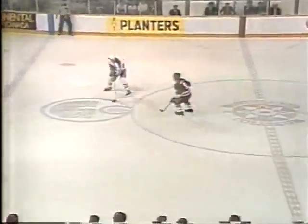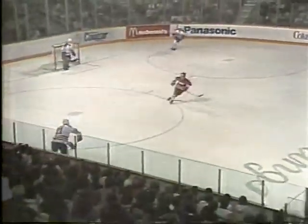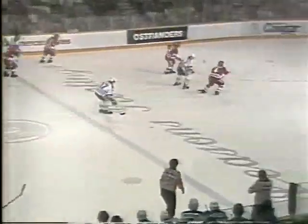Here's a chance. Just wide from the left point. It comes all the way around. That shot by Jackson off target. Less than 6.5 minutes to play in period 2. Oilers leading 2-0. Goals by Anderson and Gretzky, and that is called the offside.